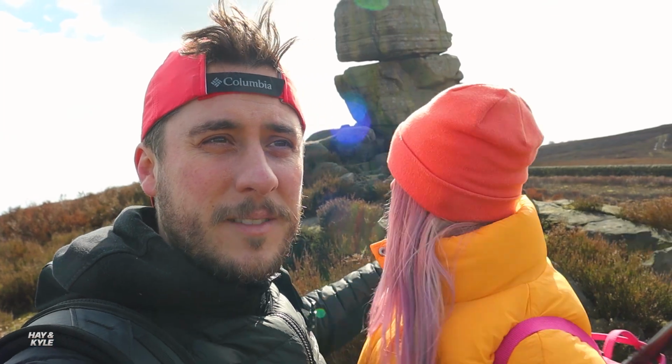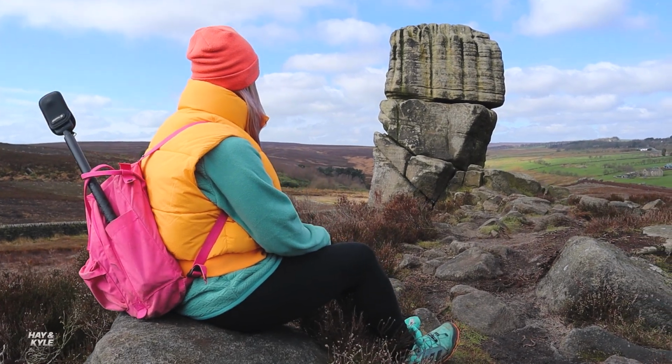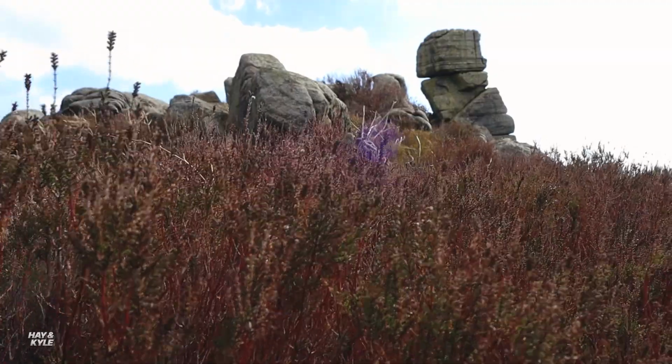Apparently, I've seen it read at least, that it's supposed to look a little bit like the Easter Island heads. I can sort of see how it would, because the rocks, I guess from a certain angle, are head shaped. The rocks in the Peak District have all got very interesting names, and you have to sort of squint your eyes a little bit to try and work out if they really do look like what they're called.